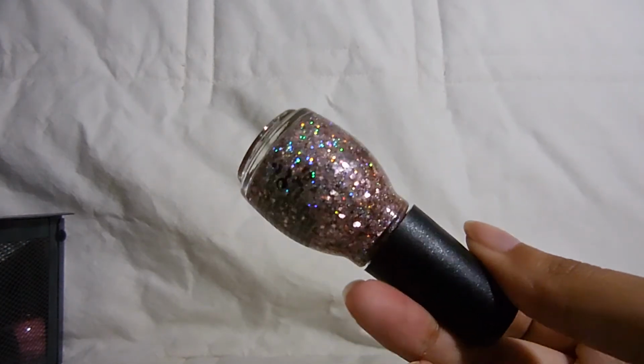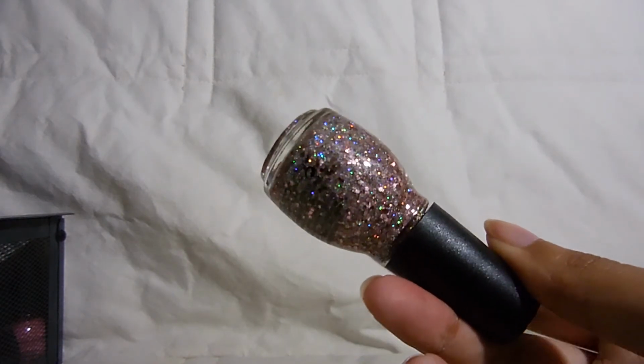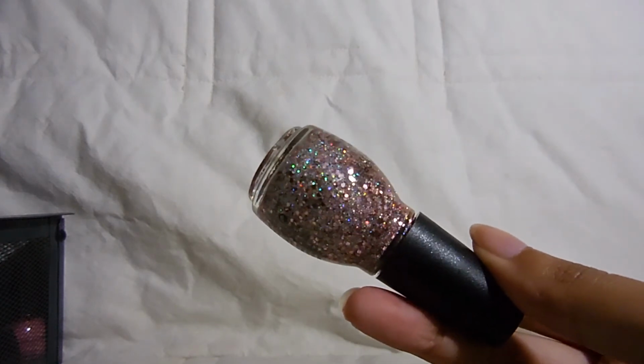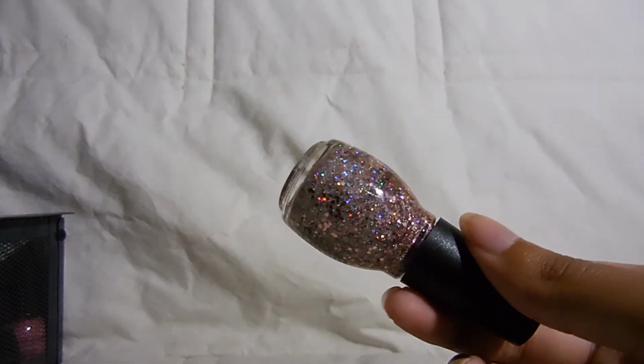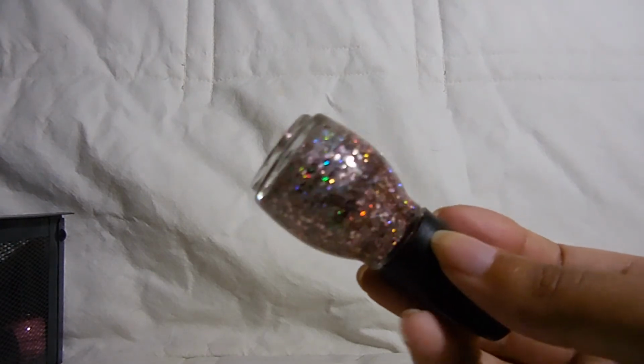Oh my gosh. I'm really excited for this one because if this is anything like Top Me Off, which is super shiny in the bottle as well, I feel like this is just going to be really beautiful on the nail. So this is Full Spectrum. I was going to call it Pink Yet Lavender, but it's not. This is Full Spectrum. I have not worn it yet, but look at how sparkly that is. I bet it's going to be great.